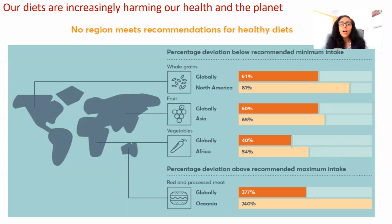Another very important point the Global Nutrition Report highlights is that currently our diets are increasingly harming our health and the planet. We'll first talk about health in the coming slides, and then we'll talk about the planet. So what is the main indicator in this slide? No country is meeting the recommendation for a healthy diet. And how do you interpret this figure?